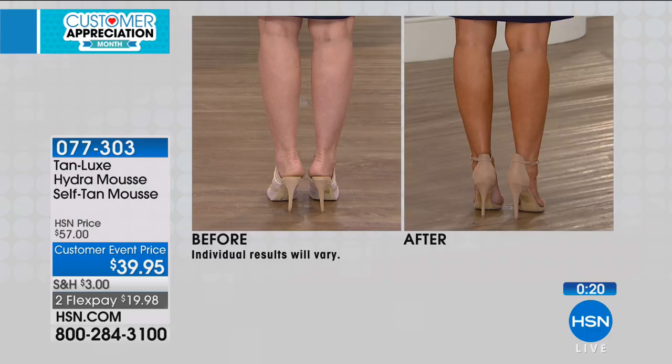No streaks, no orange. Linda has the medium dark, and warning, this will make you feel healthier, ladies. Oh, and this will make you feel sexier, ladies. And instantly, right? Absolutely. Love it. Look at the before, look at the after, and customer event price of $39.95.